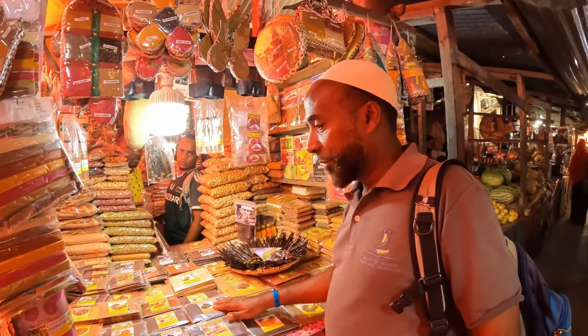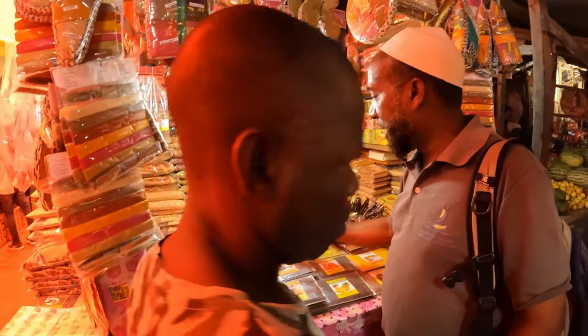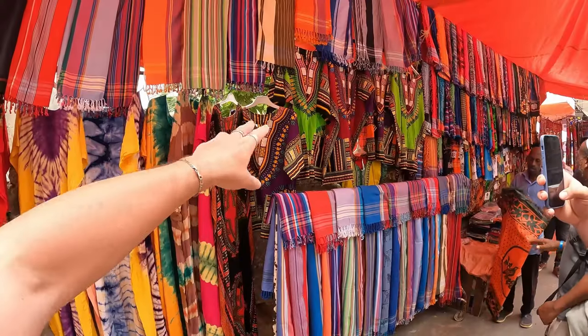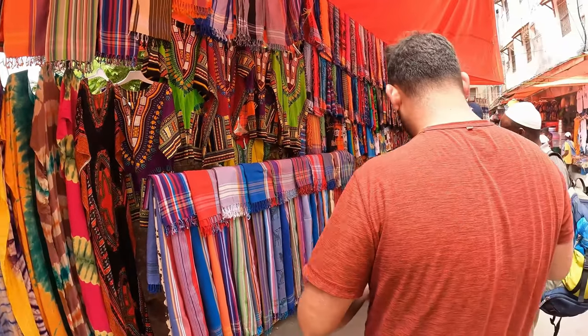This is your specialty, because you know a lot about herbs. I'm a herbalist. Herbalist, yeah. When I mix ginger with turmeric, with other stuff, I can cure a variety of diseases. Wow, see? Super colorful are what you'll see most commonly in Zanzibar. They love all the colors.